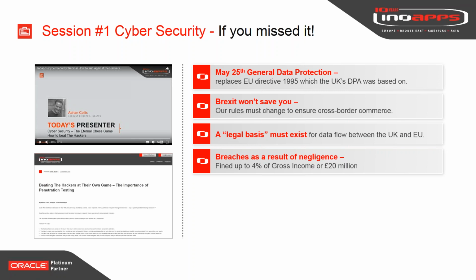So if you are working with other organisations who are based in the EU, if your organisation has operations in the EU and outside of the UK, then those rules must be looked at and adhered to. Importantly, a legal basis must exist for data flow between the UK and the EU. Again, looking at it from both an internal organisation perspective, but from a customer perspective as well.